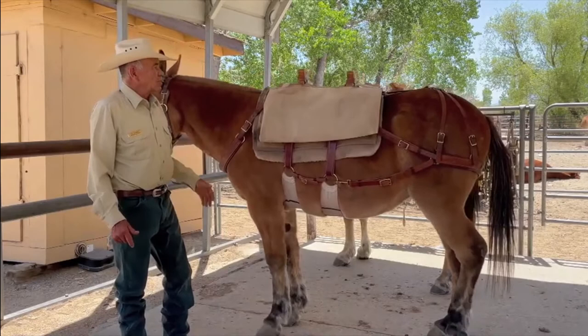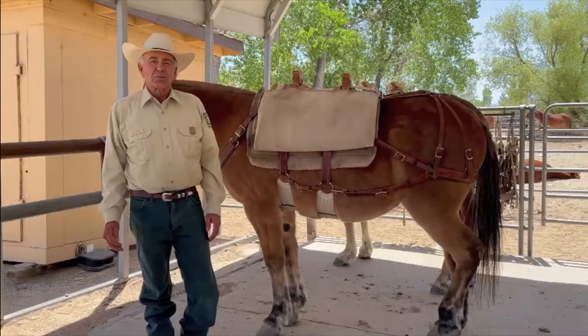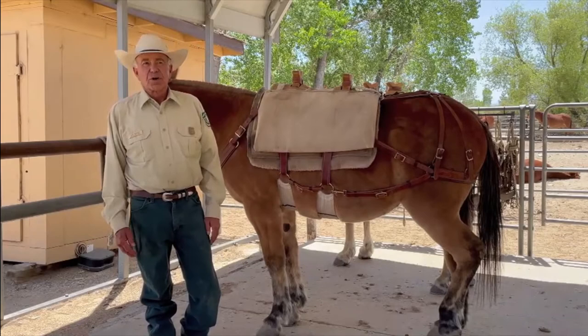And I think our important part is we're going to, Michael's going to show you some of the equipment we use and how it's packed on the mule. And that's what makes it applicable to the Forest Service and our mission on wilderness lands.